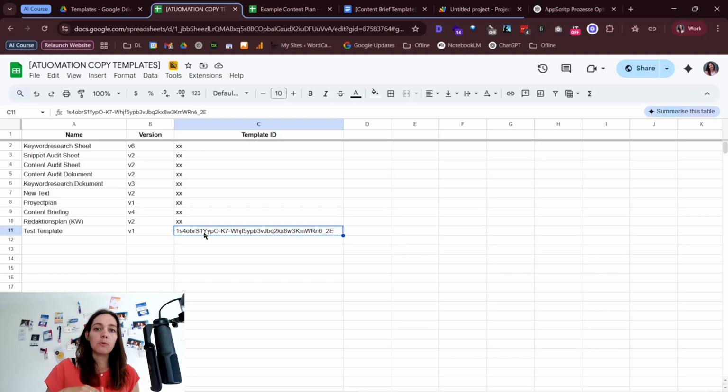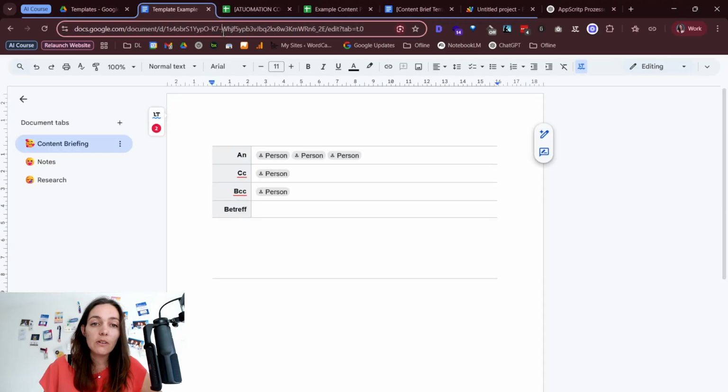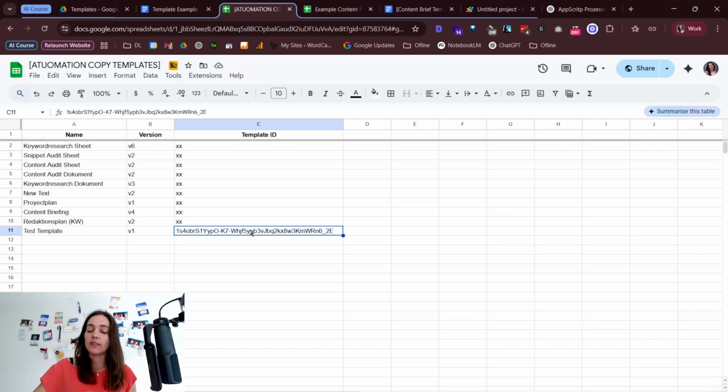That's something really great in Google Drive, because every document has its own ID, which looks like this. And I'll show you now how you get this ID. If you go to the template example, that's this one, and look up here, you have from D/, and here you have a number until /edit. And that's the document ID. It's unique for every document that you have on your Google Drive. And that's the number you need. So I just copied it there to have the template ID.